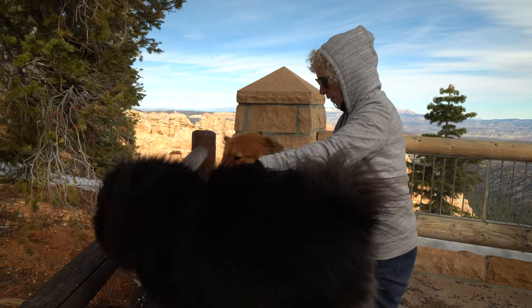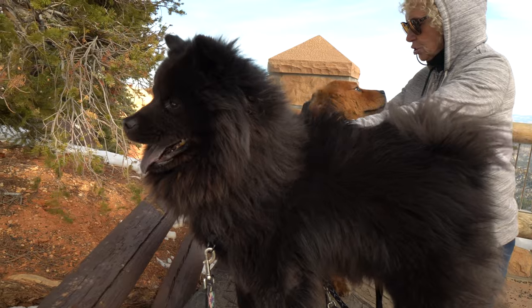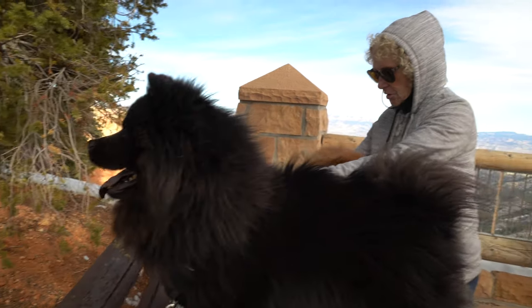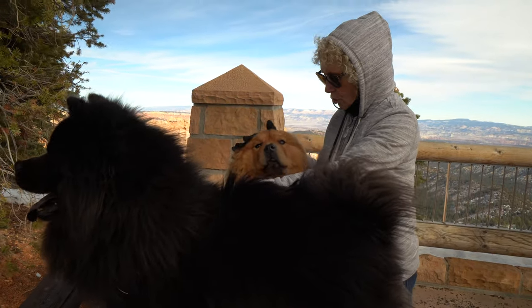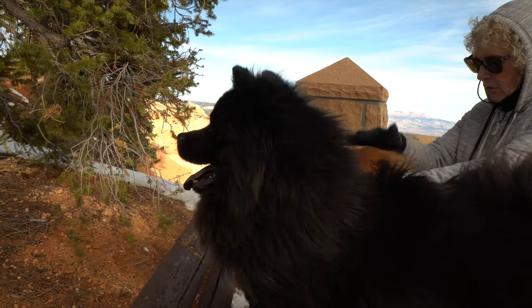The park. Yeah. You enjoying your ride? Enjoying your ride, huh? Yeah, Zephyr says it's cold. Yeah, it's cold. We want to take the canyon. Yeah.